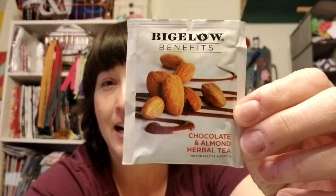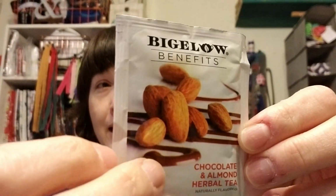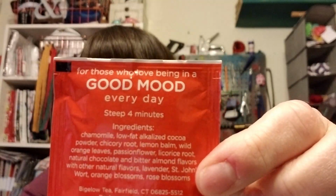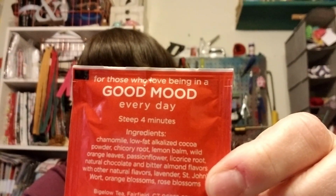And then I picked this tea. I've been really loving the Bigelow Benefits. Next month I'll try to pick a different tea, but we'll see. Bigelow has a lot of flavors, and they come in packets. And you know, I just tend to lean towards them. So this is a chocolate and almond herbal tea, and it's good mood every day for those who love being in a good mood every day, which I think is appropriate because dessert always puts me in a good mood.